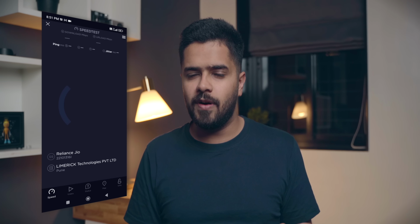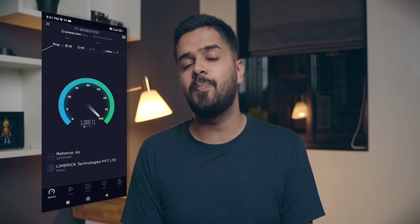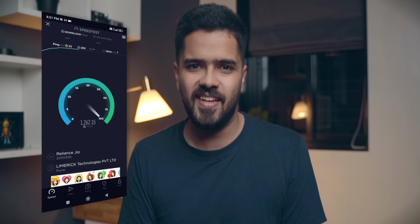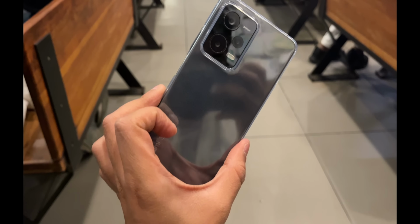Now, I know you guys might be wondering about 5G. So let's do a quick 5G test with the Redmi Note 12 Pro 5G. I live in Pune, Jio 5G is working really good here, and here is a speed test right on your screen. So this is the 5G test and now you guys know about it. I will also do an Airtel 5G test really soon, maybe in the full review, so stay tuned for that.